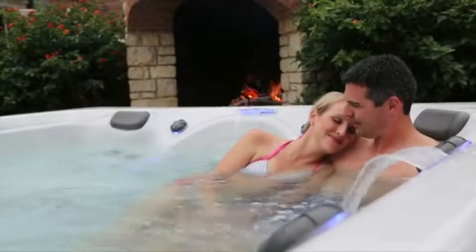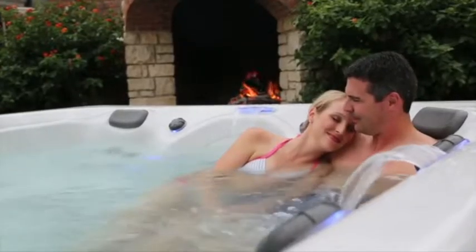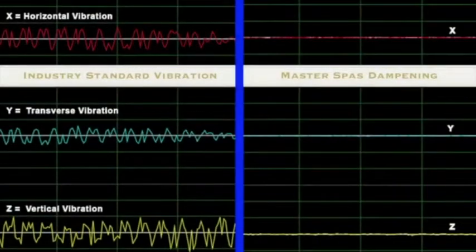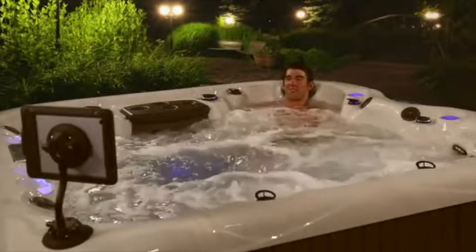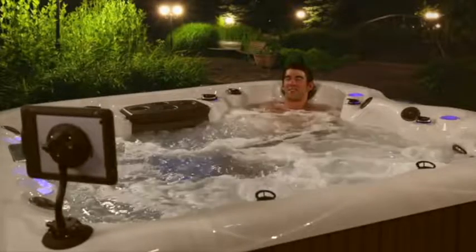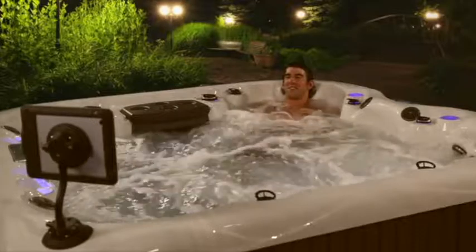Looking for peace and quiet? You've come to the right place. A specially engineered vibration dampening system cuts pump noise and vibrations by more than 150% compared to the industry standard. So now you can hear every note from the premium Bluetooth stereo system. Enjoy live streaming TV or watch your favorite movies on the optional waterproof iPad entertainment system.